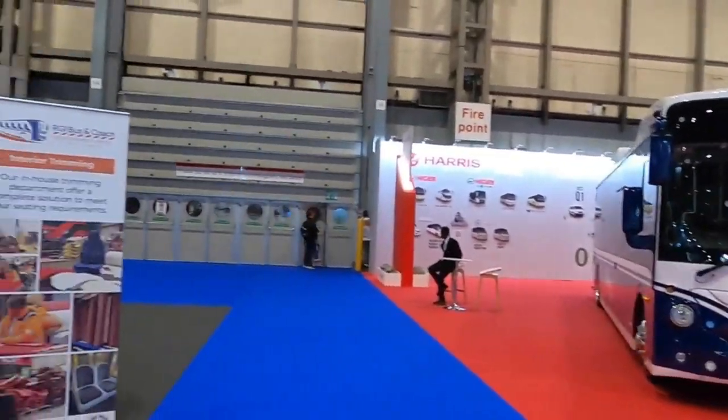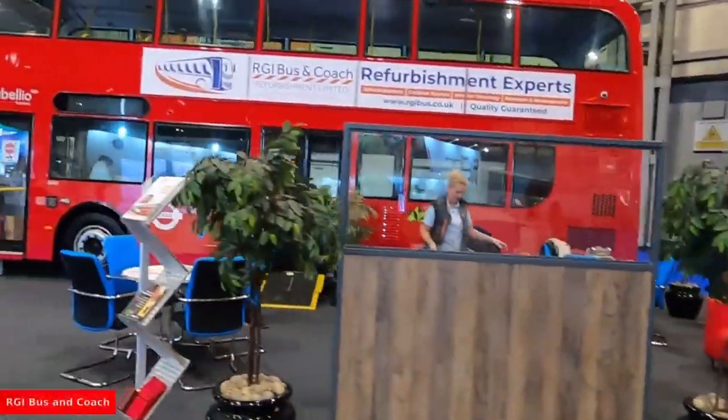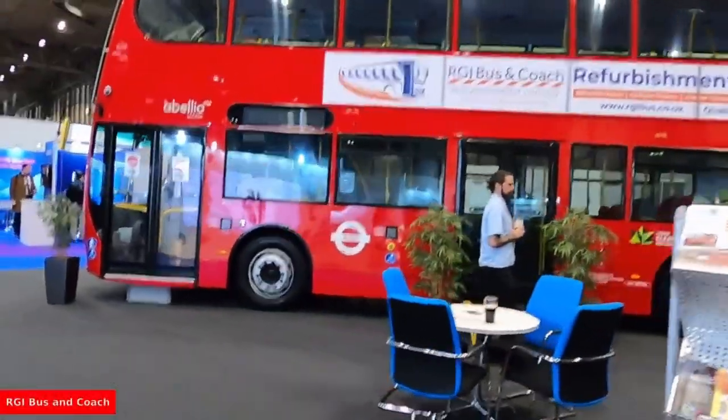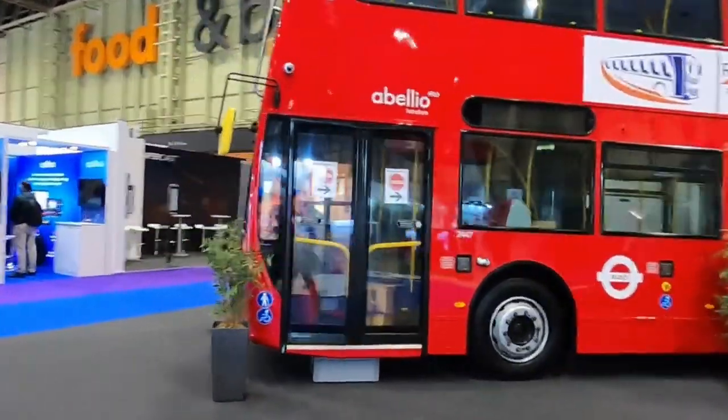Then we have RGI bus and coach refurbishments. We have an Abellio London Enviro 400, which has been refurbished to our standard. Fleet number 2447.